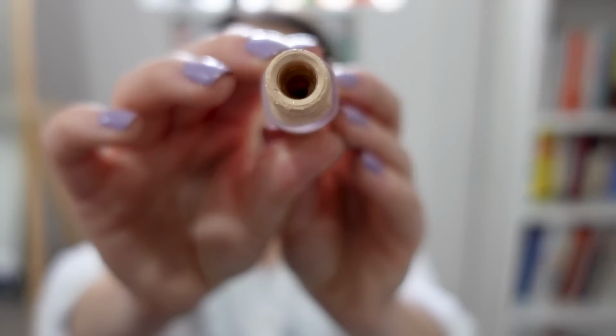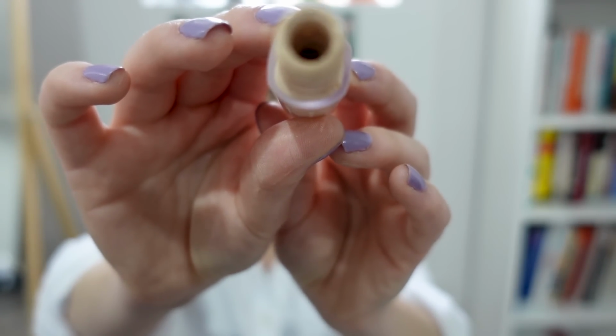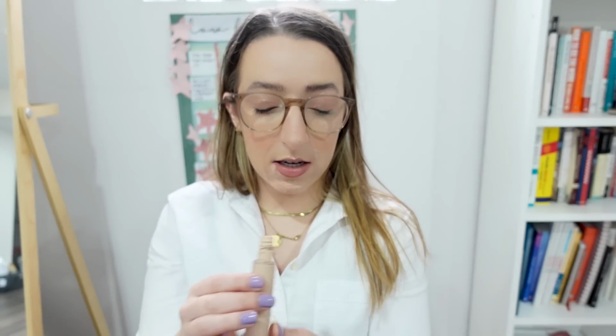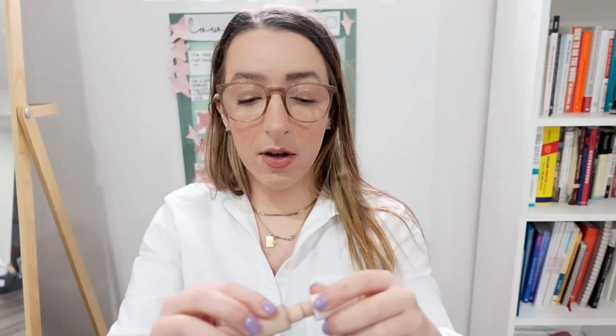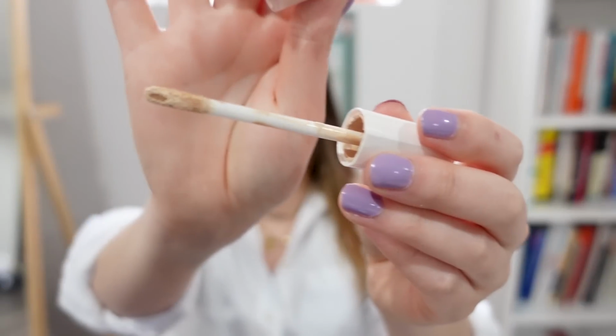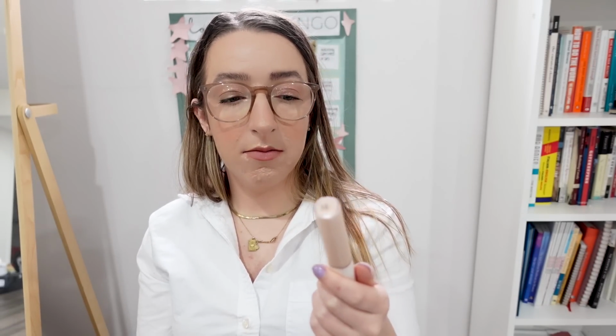Let's see. If it's going to show up, I don't know. You can definitely see inside the tube. And we're still getting product out when we dip the wand in. It's just not as thick as it once was. So I think we'll pop the stopper probably in maybe 2 months, and I think we can finish this in maybe 4. That's my guess. I would hope for it to be sooner.